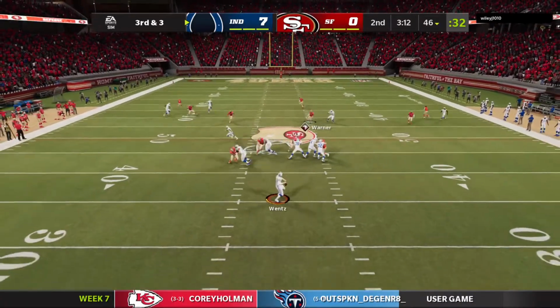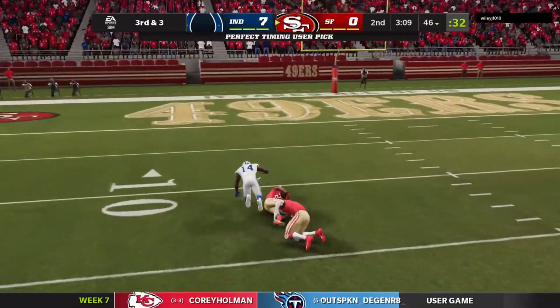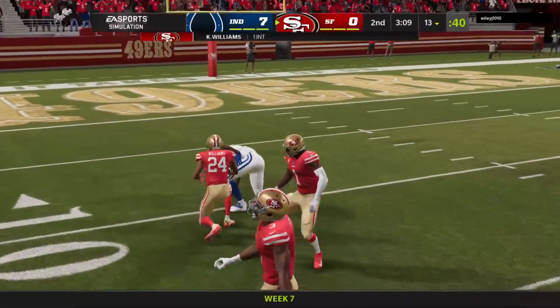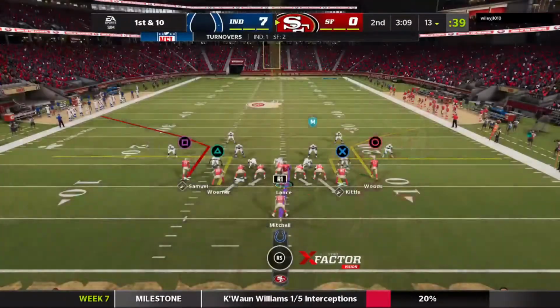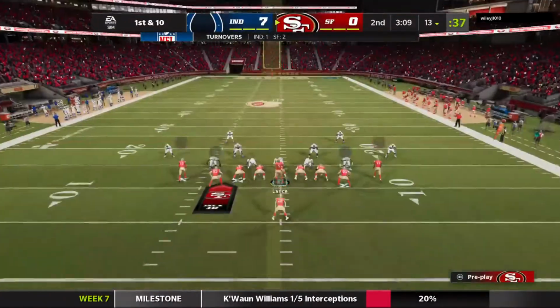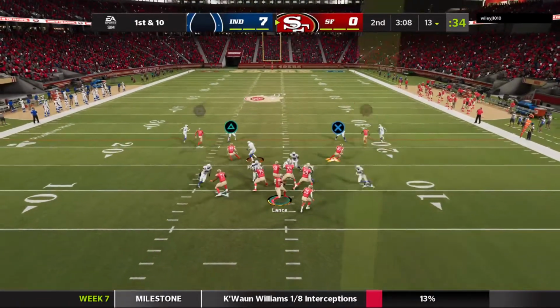He's going to look deep down the field. Into double coverage, and it's intercepted. Picked off by Quan Williams. And a big turnover there as his guys will get the football back. The San Francisco offense ready to start their next drive.